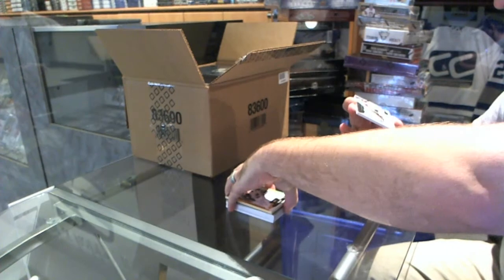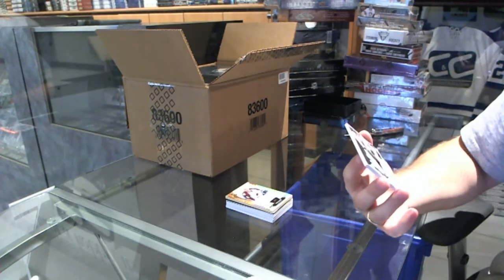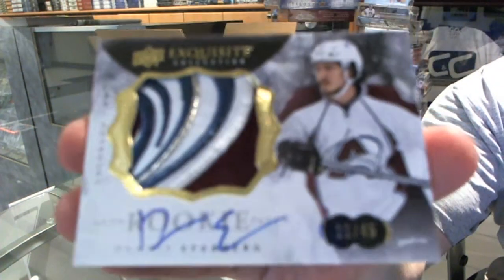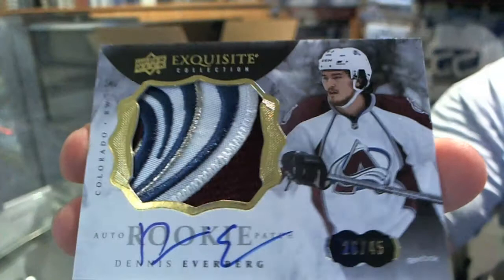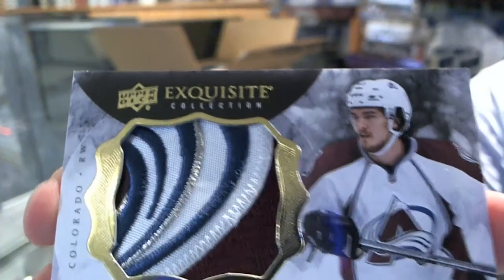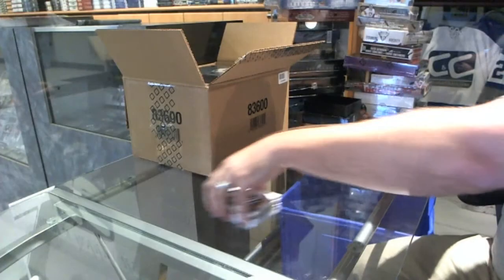That's nasty. And we've got number 26/45, exquisite rookie patch auto for the Colorado Avalanche, Dennis Everberg. That is a nasty swatch. Solid overall tin for sure.